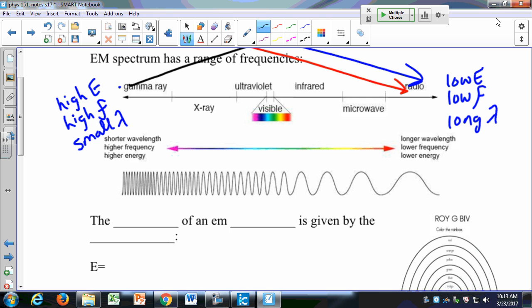The energy of an electromagnetic wave is given by the frequency. They give this formula in your book. The energy is equal to h times f. Notice up here that the red and the blue lines track along. When you have low energy, that means you have a small frequency. When you have high energy, that means you have a high frequency. Gamma rays, for example, have a very high energy. Gamma rays can actually damage your body. They also have a very high frequency. The energy is dependent upon the frequency.